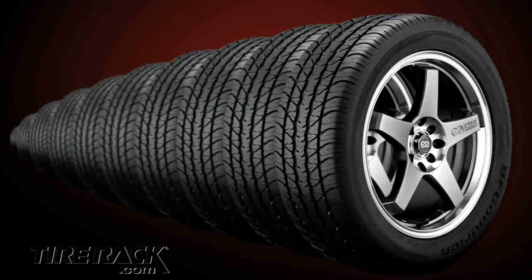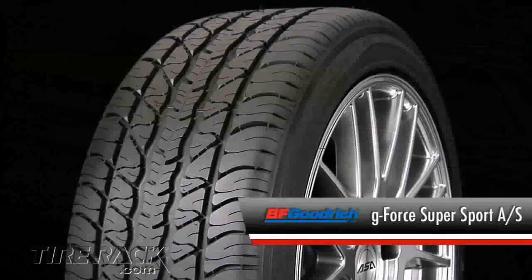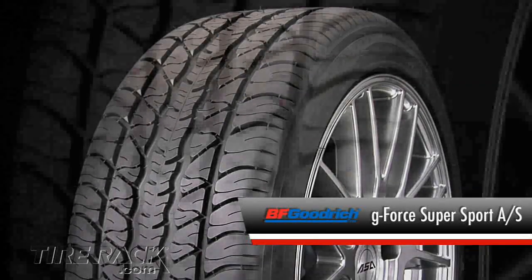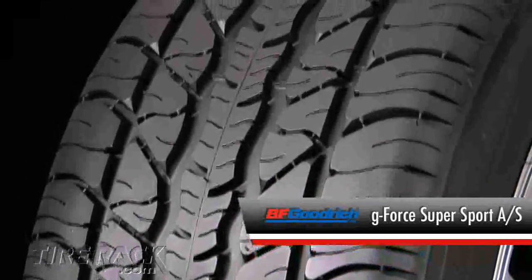With today's ever-expanding range of tire sizes and vehicle fitments, many tire manufacturers consolidate dozens of different tire sizes under a common product line name in an effort to bring unity to the brand and product line. BFGoodrich has taken their ultra-high performance all-season G-Force Supersport AS tire line and expanded it to also include a number of H and V speed rated high-performance all-season sizes.